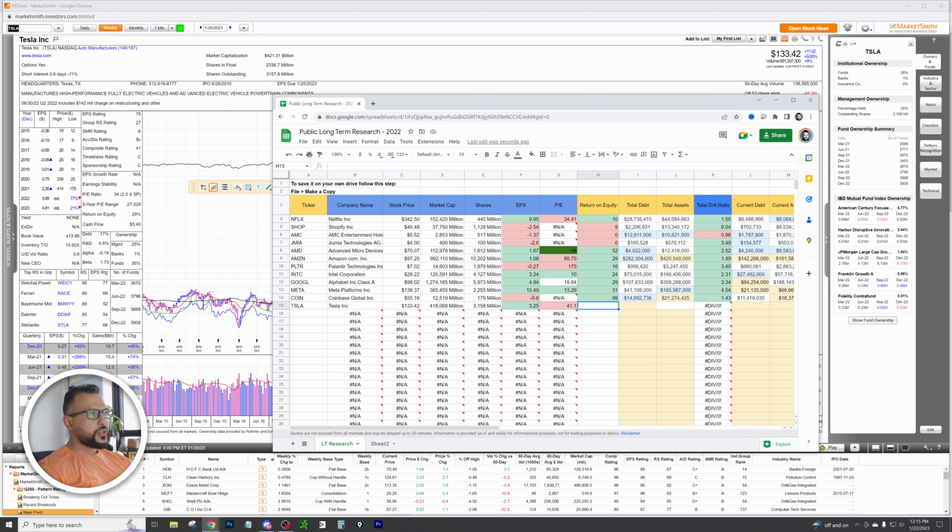The next thing we're looking for is return on equity. And in order to find that, we're going to jump into MarketSmith right here. You can see return on equity is right there at 29%. All right, so we're going to plug that in. Perfect. Now we get another green number. Remember, the Excel sheet wants more green numbers. The more green numbers we have, the better, and the more chances of getting a pass near the end.